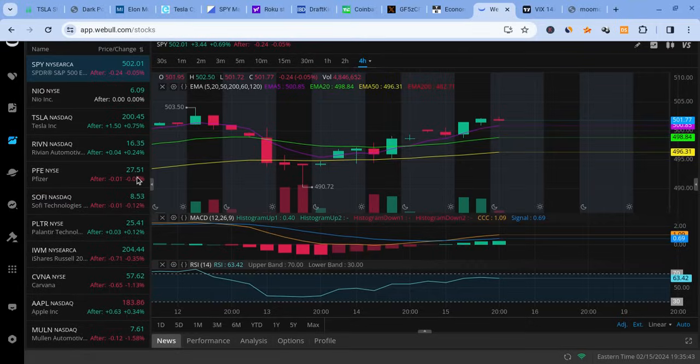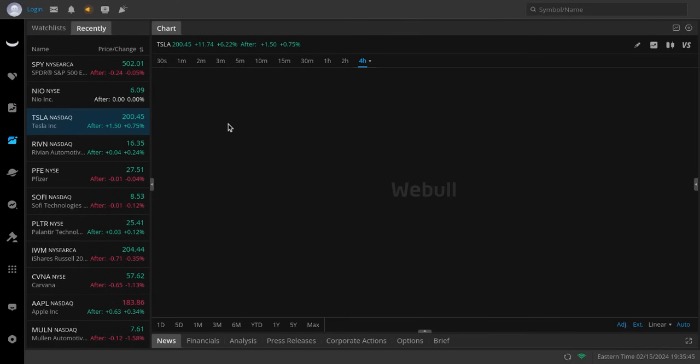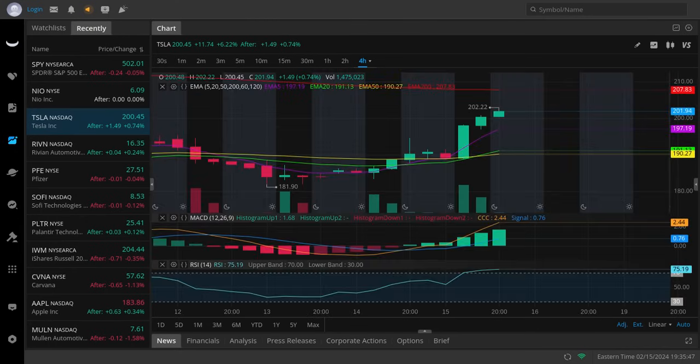As far as Tesla goes, Tesla's looking very, very strong. Got a nice breakout, nice uptrend, nice inverse head and shoulders like structure. I think that as long as we hold above 200, our next target is 207, then 212. We look bullish. Expect this thing to hold up nicely. I think it's going to hold up nicely. I really believe it. So we'll just have to wait and see how it goes.